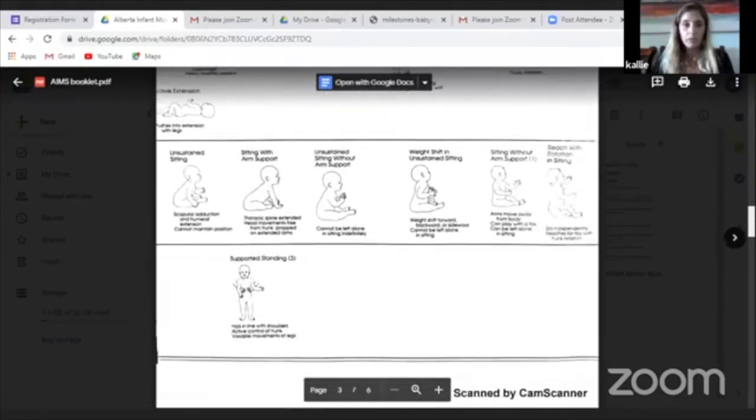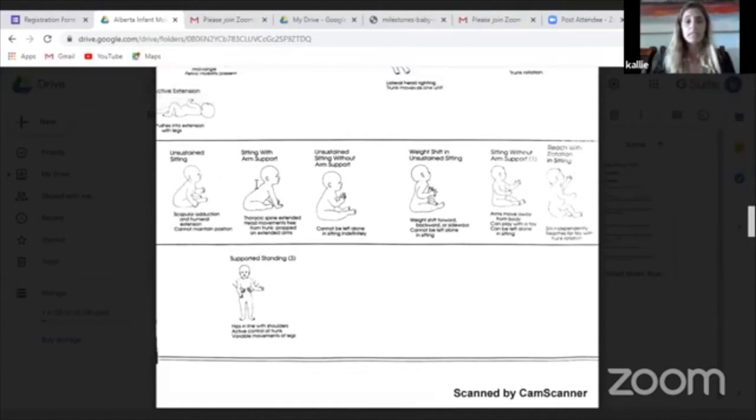Now, when we look at sitting, remember prop sitting is at 5 months, then 6, so that's around this phase. Then at 6 months, they should start sitting without upper extremity support. So that means that they start to take their hands off or they hold on to a toy and they're sitting there just with their bottoms on the ground, and that's it. And then their sitting gets perfected because they start extending more through their spine. They start rotating through their trunk.